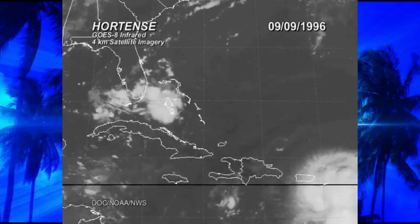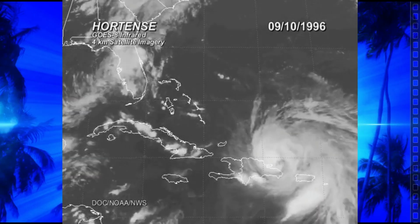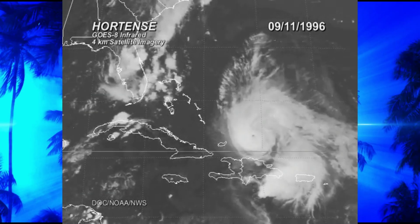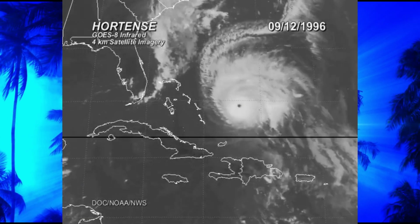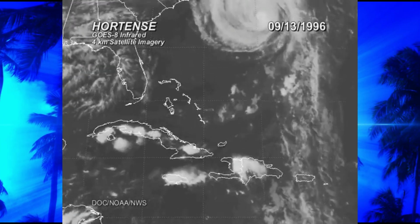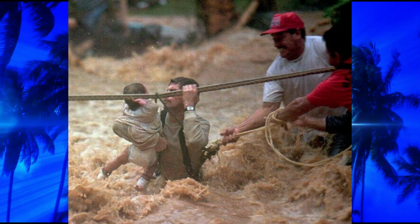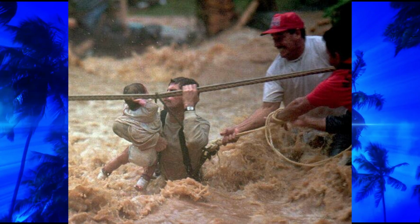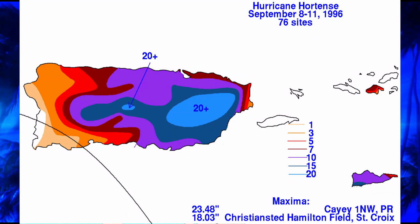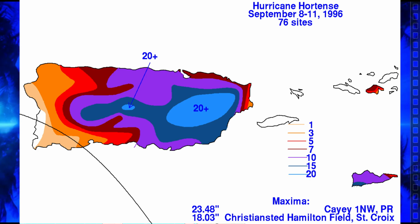Back in September of 96, it became a Category 1, and it made a very close impact landfall on Puerto Rico, and then right through the Mona Passage, and then it became a Category 4 as it moved on out. But the devastating impact from Hortense, the flooding, it was horrendous, and it killed many people and caused a lot of problems in Puerto Rico, and that is why we had that name retired from the list. So this storm is a lot like Hortense.